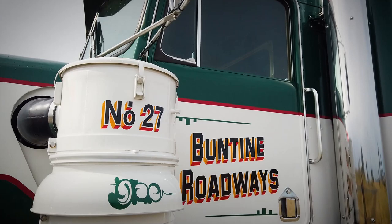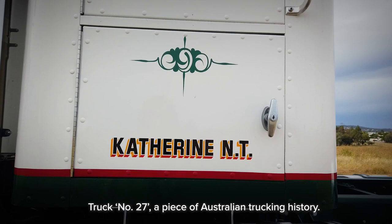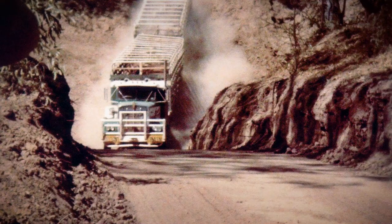This is my 1975 Kenworth single drive. It was built for Buntine's horse truck. She runs 250 with a 15 overdrive and had 5.9 gears in the rear end.